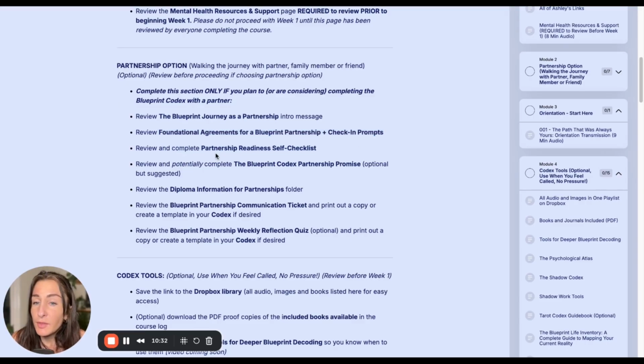Then we have the partnership readiness self checklist. This is also a necessity. This will tell you how ready, or if you're not ready, to do this together. This is your first piece of full honesty. Let's lay it out and see if we're ready or we're not, and then review and potentially complete. This is optional, but suggested.